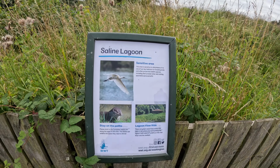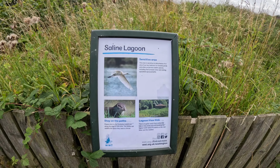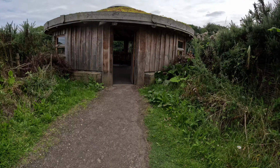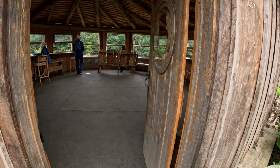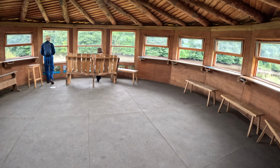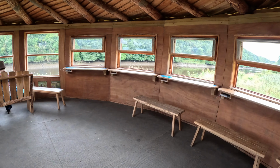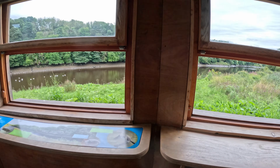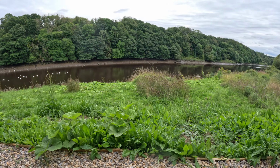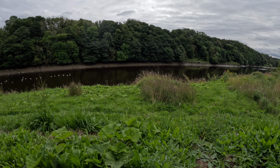So after a couple of hours at Wader Lake, I made my way to Saline Lagoon. This has been in development for the last 12 years, and they've actually produced this lagoon to try and extend the diversity of species to be seen. You can see egret, avocet, spoonbill, curlew, the elusive kingfisher now and then, and if you're very lucky, you may well see otters and roe deer.